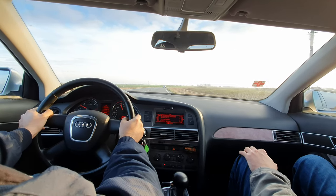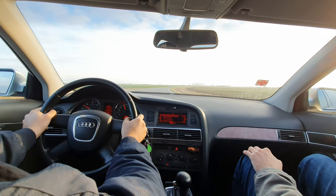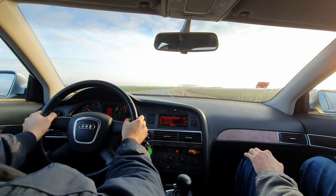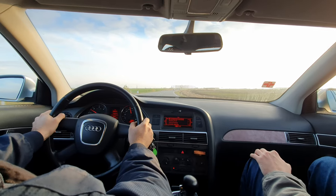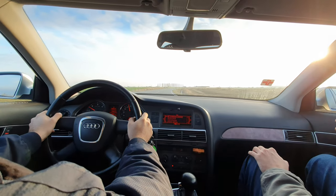Now, again, back on the road. It's actually a pretty nice road, though, if I do say so myself. It's a fine road. It's been restored back in the day a lot of times, but it's still a bit coarse.